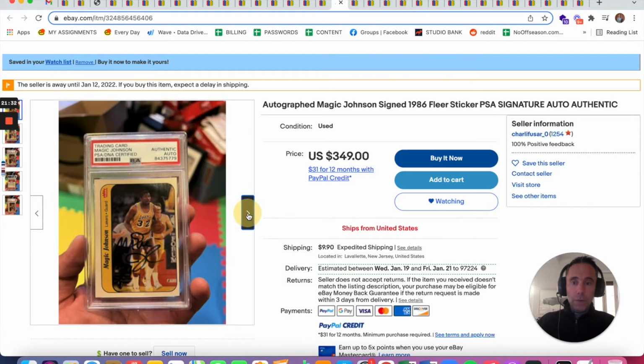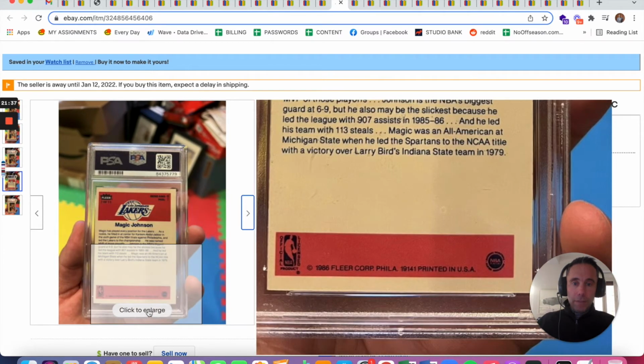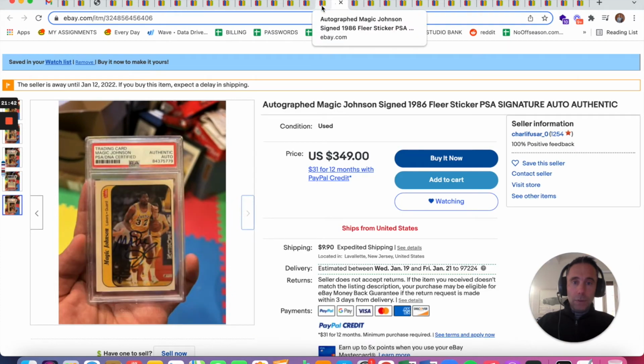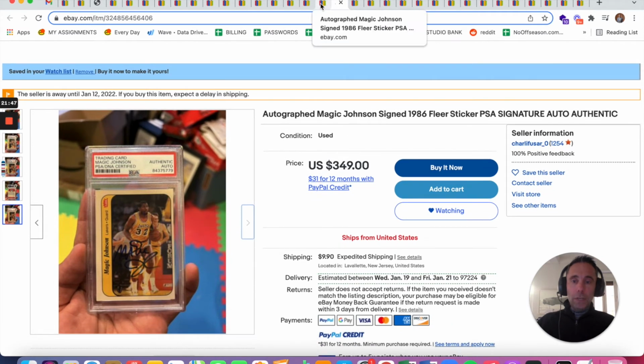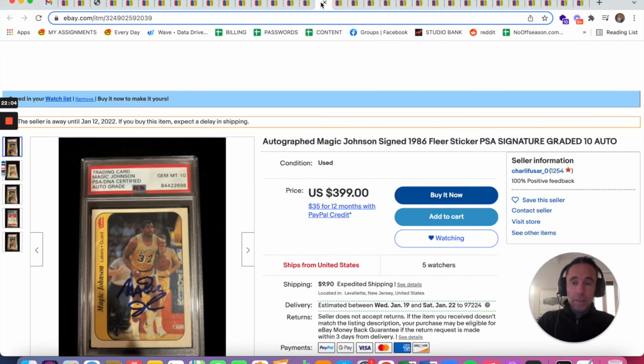And you can go through the photographs, and you can see what the back of it looks like, the corners, the surface. It's all pretty solid photos to go through. So we're getting closer to what I want to do here, because we're in my price range, and we've still got a very iconic card, on-card auto, and good-looking signature. These are the kinds of things that I'm looking for in a card in good condition, and obviously authenticated by PSA or BGS.